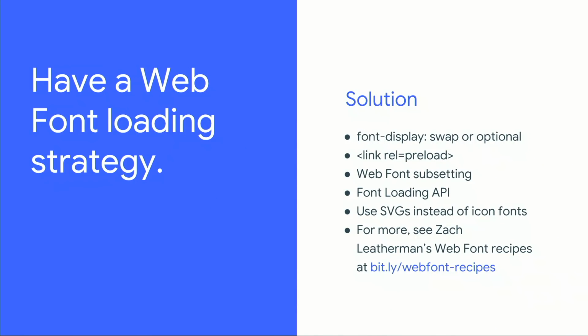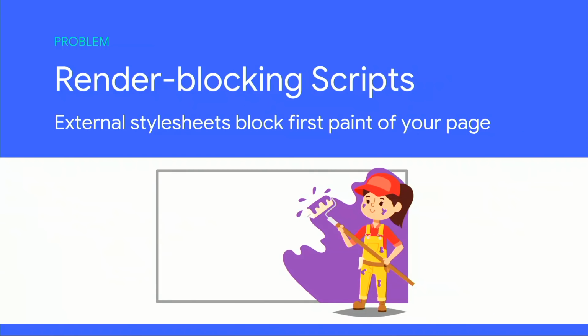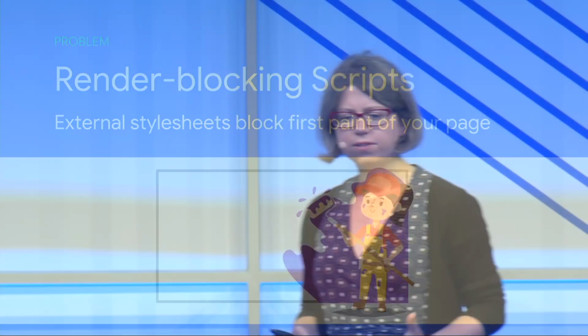Next up is Eva to talk about render blocking scripts. So displaying visible text as early as possible is really important. But we can go further than that. There are other parts of our application that we could push earlier in the download chain to provide at least some basic user experience a little bit earlier.